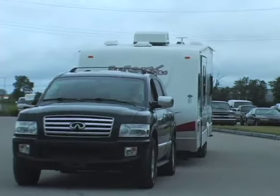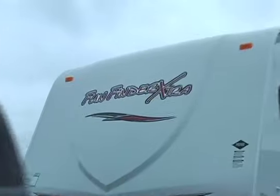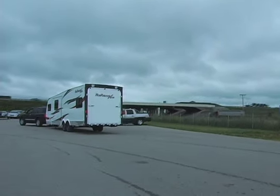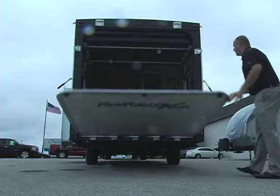We had a lot of customer feedback for toy haulers. We had a lot of guys out west that, whether it be 4-wheelers, motorbikes, kids' dirt bikes, they liked our fit and finish and our flair, but they wanted something a little more suited to their needs. So we came out with a toy hauler line. That's our FunFinder Extra. In the future, we'll expand all 4 product lines.